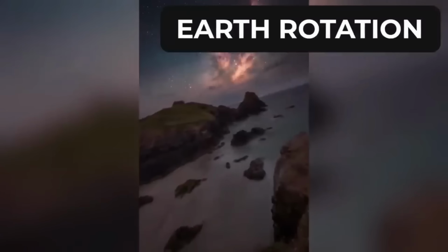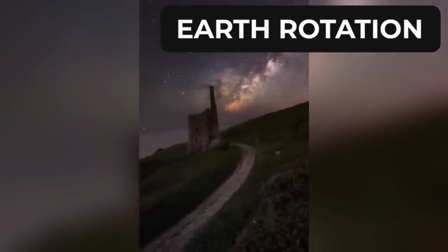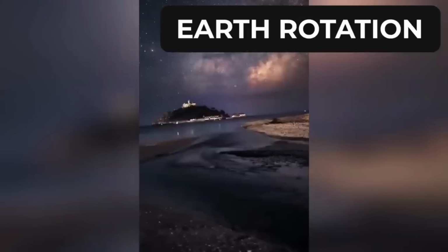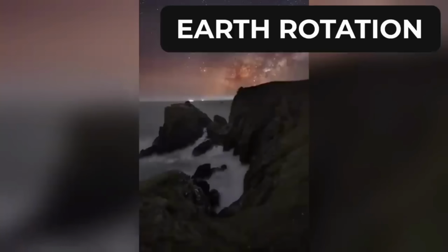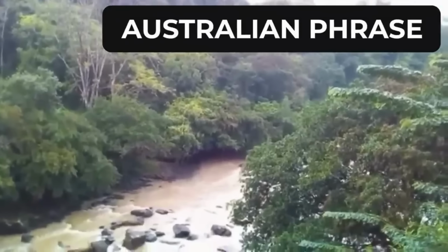The Earth's rotation captured on camera is technical poetry. Hours of exposure and the sky spinning with stars and clouds. Patience turned into film.